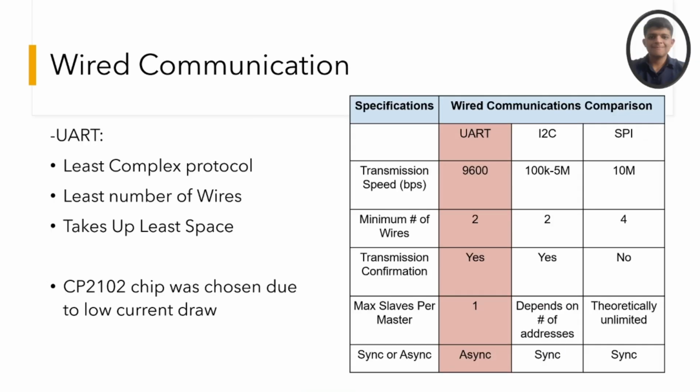For our wire communications, we had a choice between UART, I2C, and SPI. We chose UART since it's the least complex protocol and it uses the least number of wires. Between USB to serial options, we decided to use the CP2102 due to its low current draw.